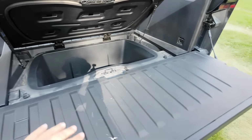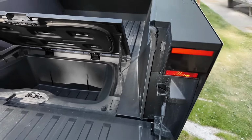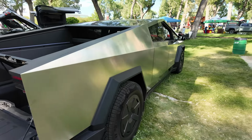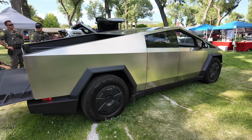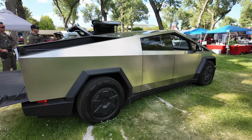So it is actually a truck. It does actually open up to the bed of an actual truck. Usually I see it where it's covered. It just kind of looks like a very polygonal vehicle. But it kind of makes sense. I don't know, it's interesting. I don't really know the main appeal, but again, it's interesting.